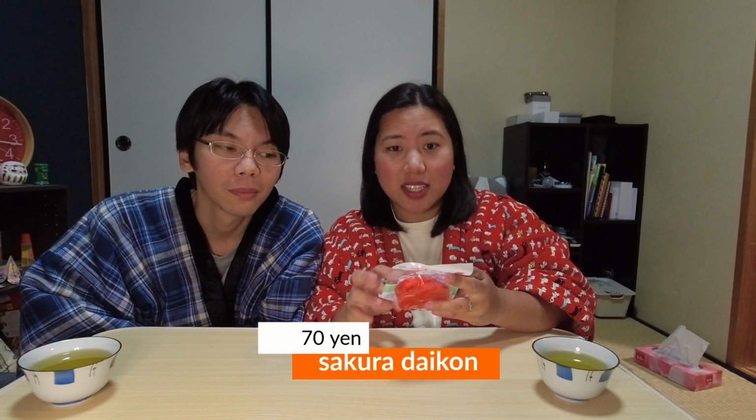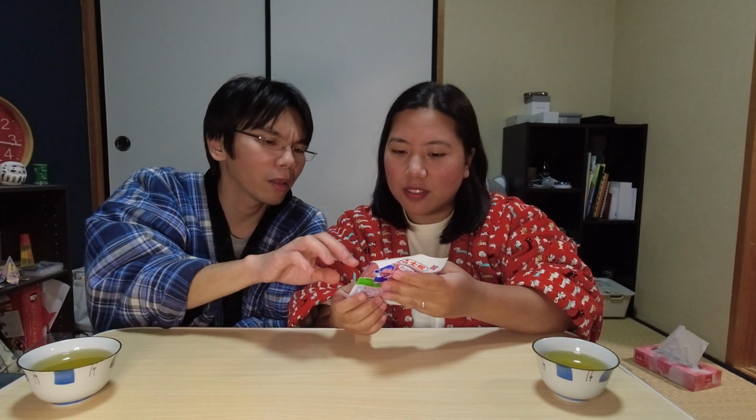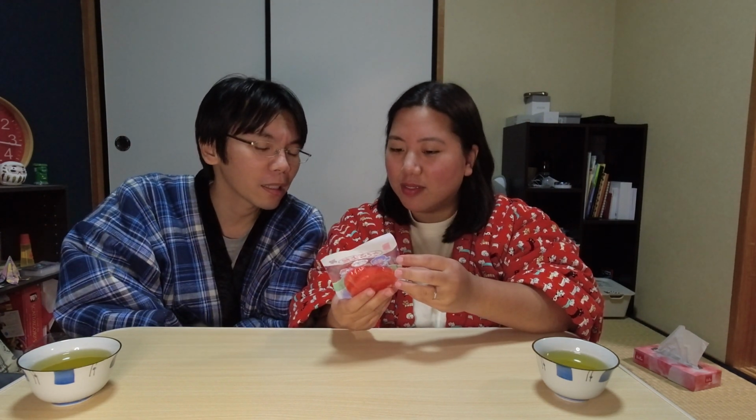This next one says Sakura Daikon, but actually I don't know what it is. Daikon is radish. What's Sakura? It's orange. Yeah, the sakura just comes from the color. It's more like pinkish orange. It's daikon, Japanese radish that's pickled in sweet and sour concoctions. Tasty. Is it really? It doesn't look tasty. But let's try it.